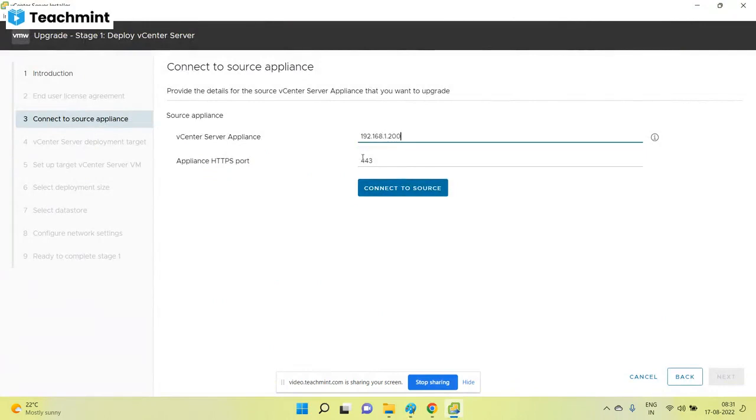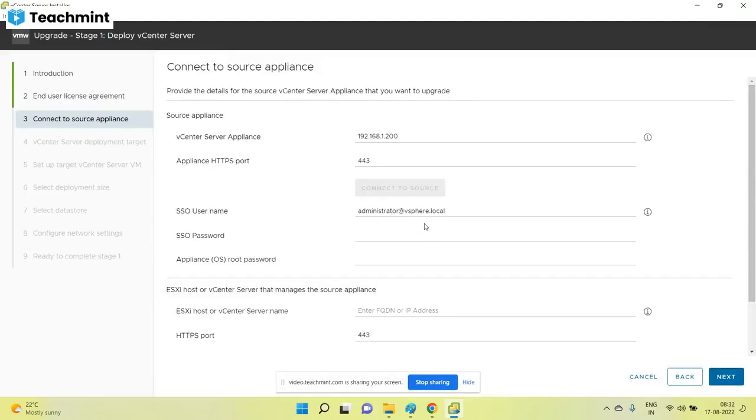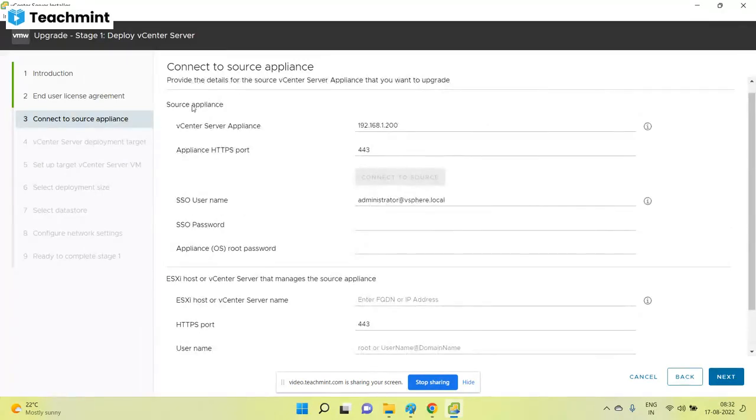The address is 192.168.1.200 and the port number is the normal vCenter port, 443. This is the normal port, not the admin port. Click on connect to source. It will check the name of the vCenter, how big the inventory is, the version, everything it will collect. So this is the source vCenter information, 200, 443. This is the administrator, and here you have to enter the password. The appliance password is also the same.